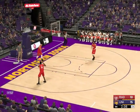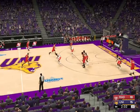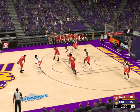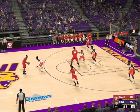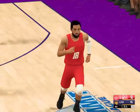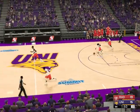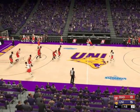Well, I like watching Robertson get involved in the offense, especially when he gets down there. Nice soft touch down on the inside. Rondo kicks to Bellinelli. It's good from long range. Bellinelli's got 7. A minute 50 left to play here in the first.